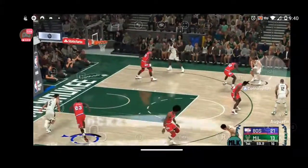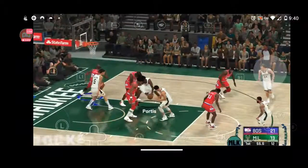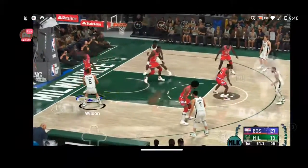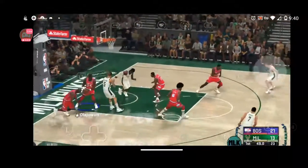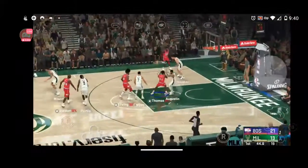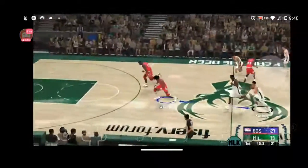Forbes the pass to Augustine. Nice ball movement by Milwaukee. And it's blocked by Jordan. And they get it back. Portis kicks to Wilson. Tries again. Olajuwon grabs the miss. Irving passes to Thomas. A chance to extend the lead to double digits, but it's no good.